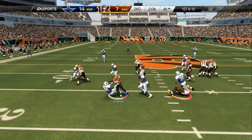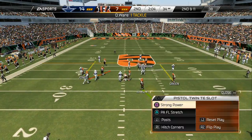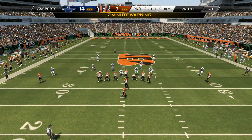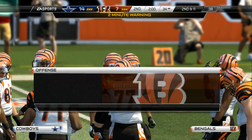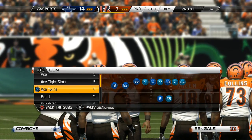On first down, it's back to the ground game. They deck him in the backfield. Good job by the defense. They stopped the first down play that time by the offense, and now they have a good situation. Halftime, 2 minutes away.